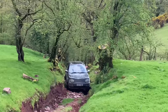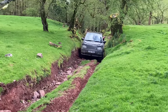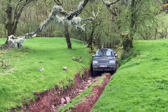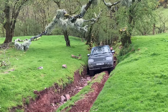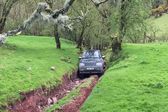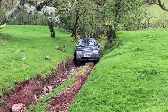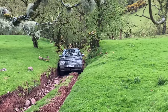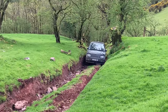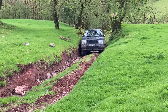If this does it, I'm blaming... Change my mind. He did say when we're going to do some serious off-roading as well. I thought this would have been it. Concentration. Done so well. And West Wales coming up.